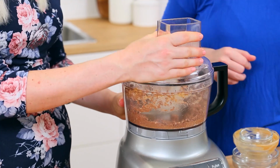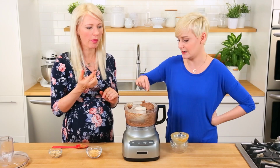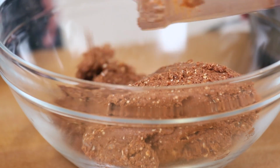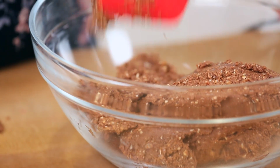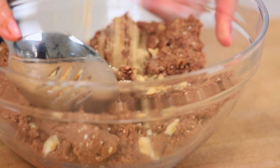In my household, this is the kind of thing I would just eat with a spoon. Forget doing anything else with it. Oh so good. All right, so we're gonna empty this into our bowl, and I'm going to add in some crushed up banana chips. And then a little bit of peanuts.